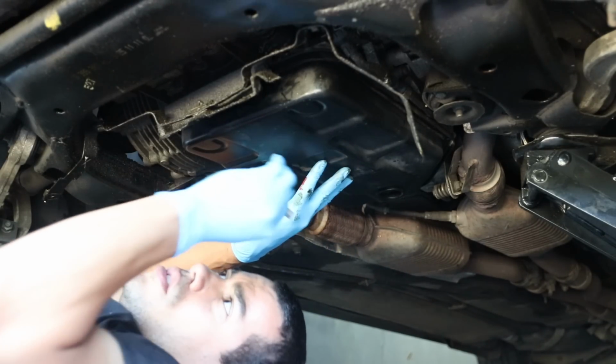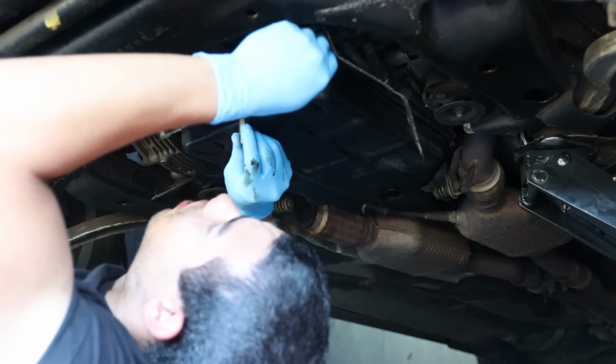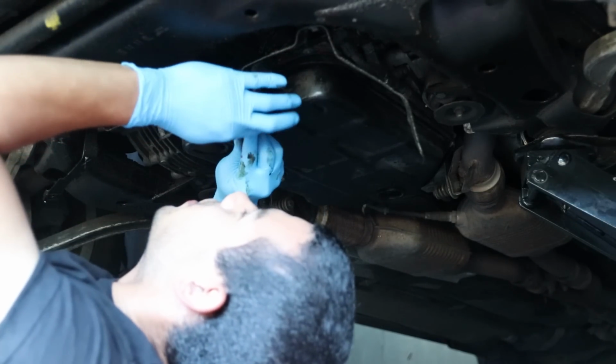Whew. Somehow I got that first try. My gasket didn't get messed up.